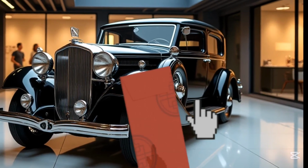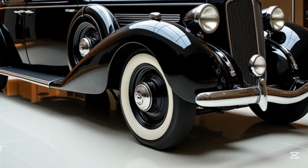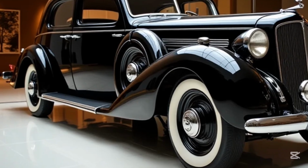If you ever get the chance to see a 1942 McLaughlin-Buick in person, take a moment to appreciate its elegance, engineering, and historical significance. It's more than just a car, it's a piece of history on wheels.